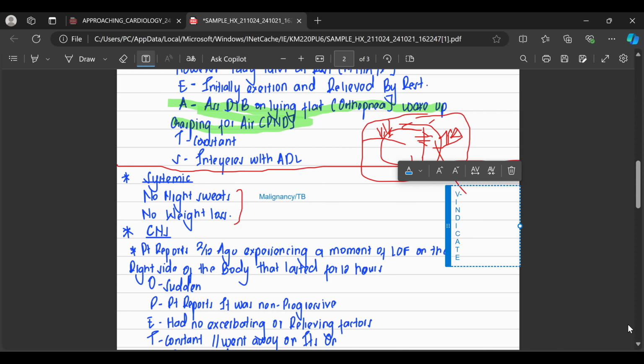Yes, thank you. So let's continue. You guys did patho. So what causes chest pain, and what are the vascular causes of chest pain and difficulty in breathing?